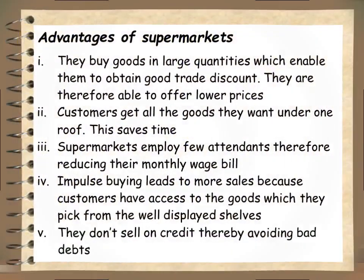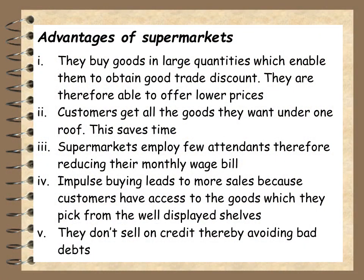Let us look at the advantages of supermarkets. One, they buy goods in large quantities, which enables them to enjoy economies of scale, or they are able to get good trade discounts, and they are therefore able to sell their goods at lower prices. Number two, customers get all the goods they want under one roof. This saves the time to move from one building to another.